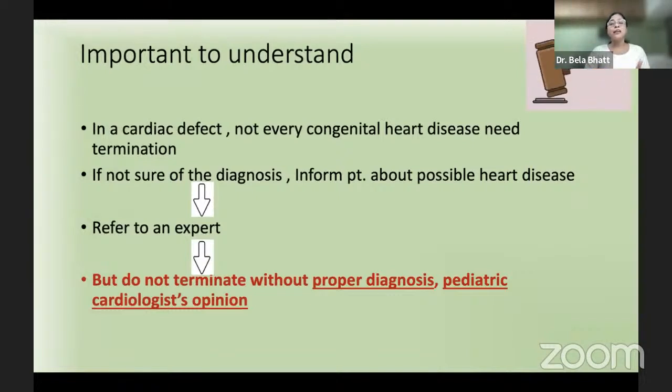One very, very important thing in cardiac defect: not every congenital heart disease needs termination, right? Somebody also mentioned that, I think Dr. Jemmy mentioned that for echogenic cardiac focus people are still terminating. Remember, it's not a cardiac defect. An isolated echogenic cardiac focus without any structural anomaly in the heart and other soft markers is absolutely not going to increase even the chance of trisomy 21.